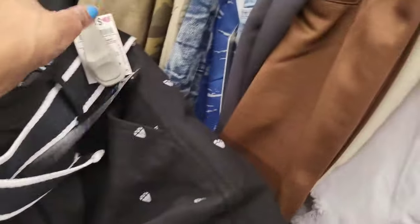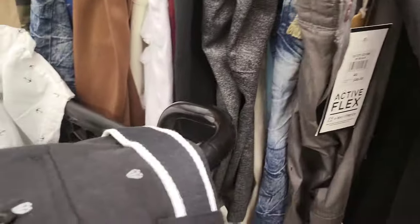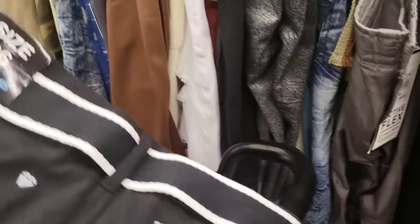And I see these black and white shorts. Those are cute for $12. So I kind of just put them up against that shirt there to see what's happening. Like, yeah, you can make that do something. There you go, you got you a fit. You ready to go to the picnic, to the club, to work, depending on where you work. You got you a nice fit.